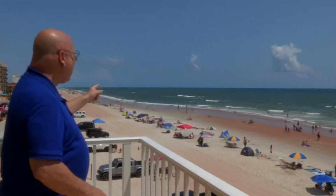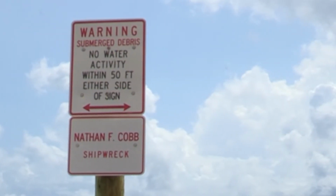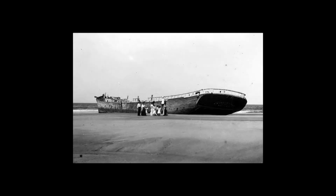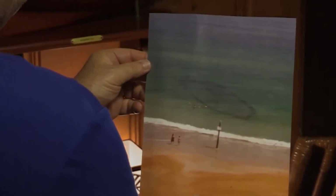Just really remarkable. So right there behind us at the ocean's edge is a sign marking the spot where the Nathan F. Cobb ran aground. In fact, remnants of the shipwrecked craft remain buried below the sandy ocean bottom. People who grew up in Ormond Beach recall seeing the buried ship exposed from time to time, notes Volusia County's public historian Tom Baskett, who designed the interpretive panel.